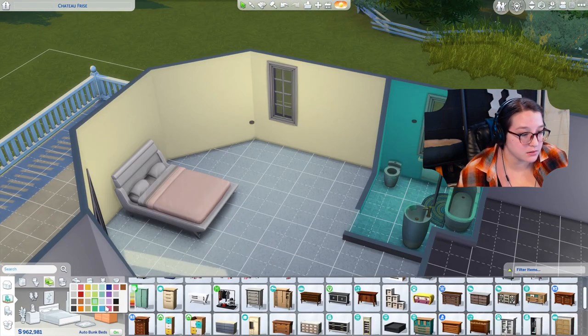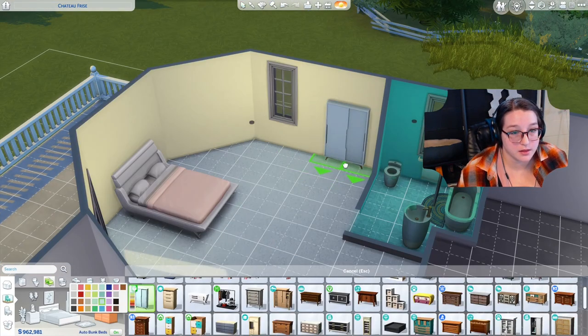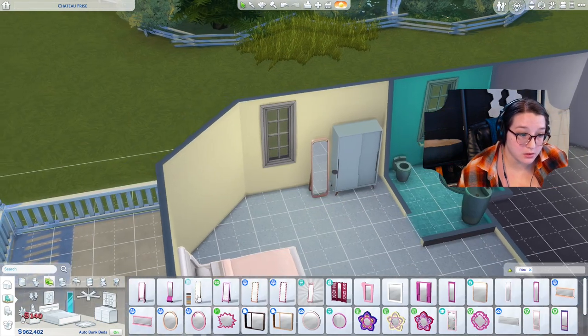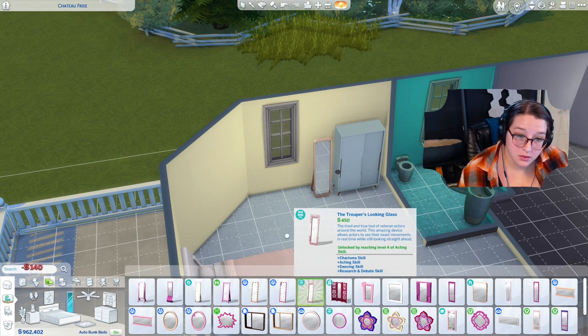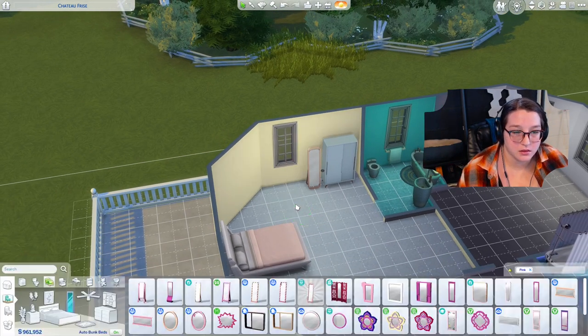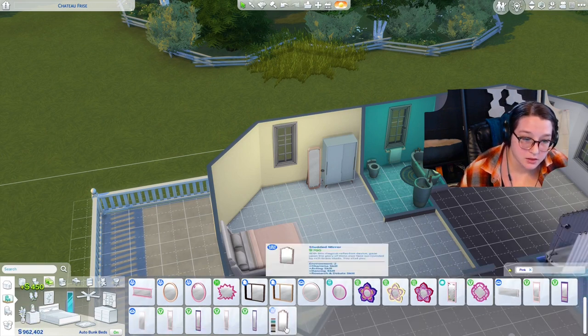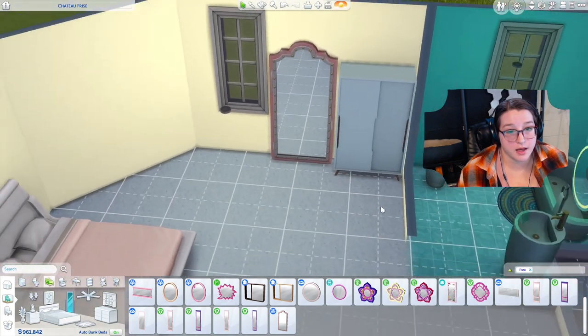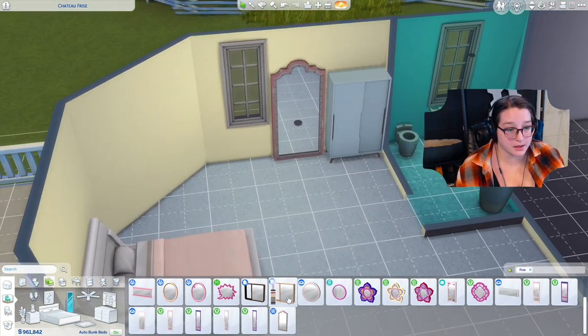I think I'll just put a dresser there. And I like this one because it comes in the nice sky blue. Alright, you're cute. You're cute. It's very pink. It's cute, but I think it's too pink. This mirror. Scooch that in there. So you have like a little spot to get dressed.